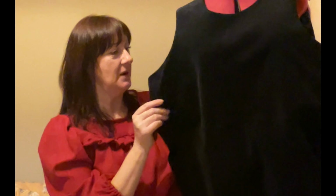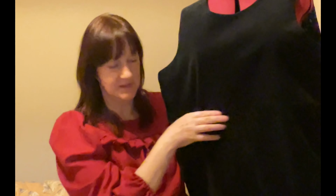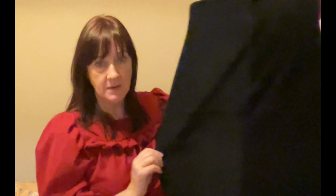This is my next make. This is the Merchant & Mills Whittaker pinafore dress. This was quite a detailed make actually. It took me a while, and I took my time over it. A lot of measuring, to make sure I've got the body straight, because it's two pieces. Did some top stitching on it, which is probably a waste of time because you can't see it in the black. Turn it around. It's got two pockets on the bum.